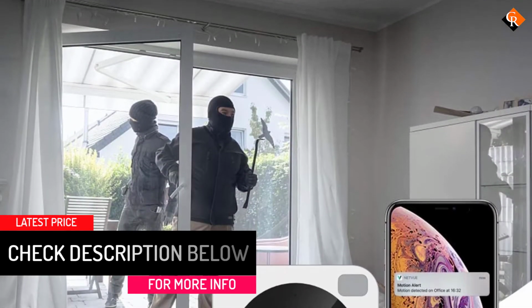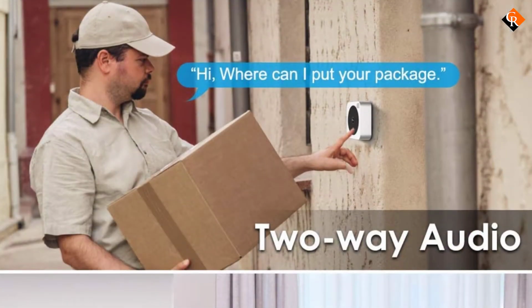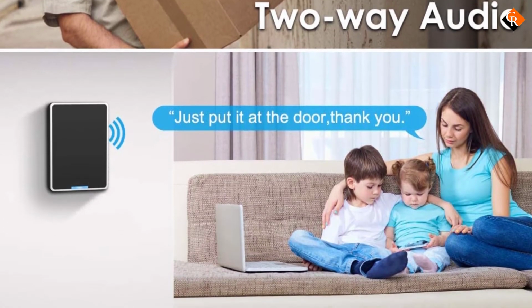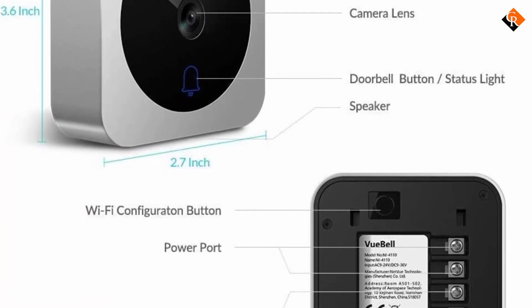To take it to the next level, coordinating this video doorbell with Alexa is another incredible utility. The amazing picture quality and accommodations associated with this video doorbell have generated energy for many customers.